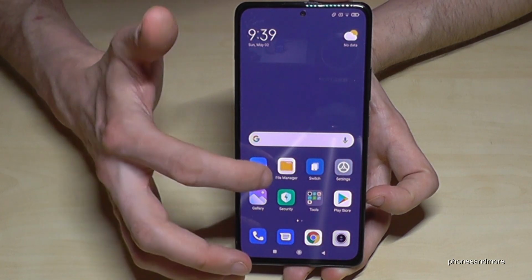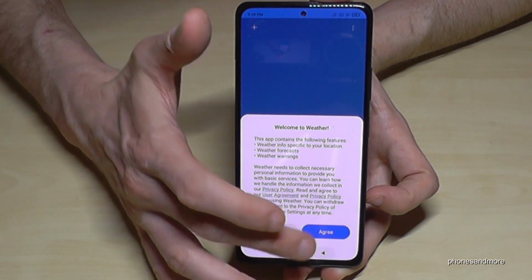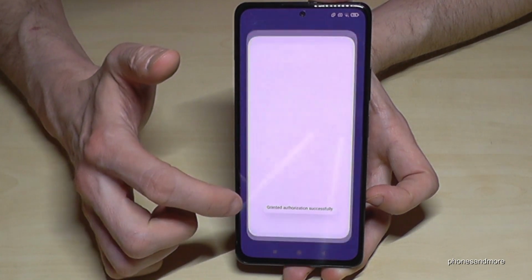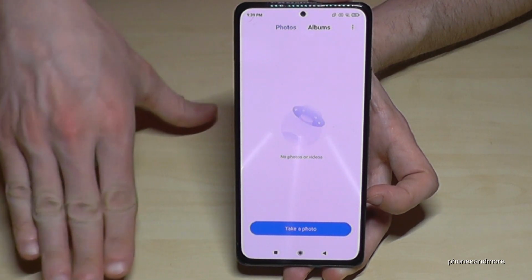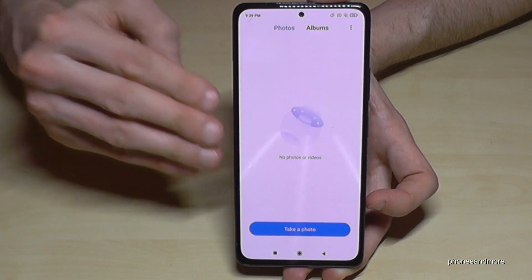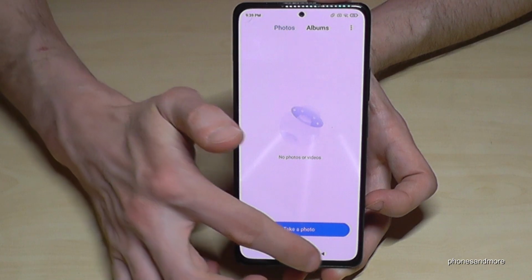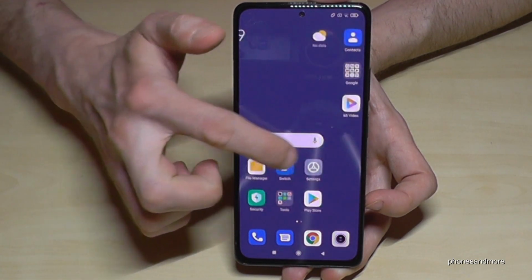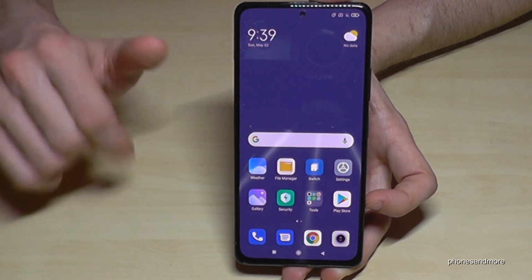Yeah, if I go here to the gallery, oh no, so that's the weather. Okay, I agree. If I go here to the gallery, it's empty. So both spaces are completely independent from each other. The pictures you have here, you don't have on the other side, and that's very useful for whatever you need it for. As I said, the pictures you take right now, you cannot see at the first space.